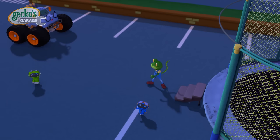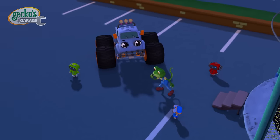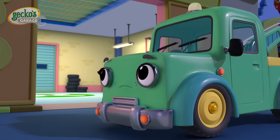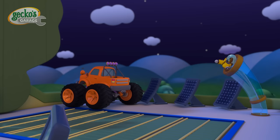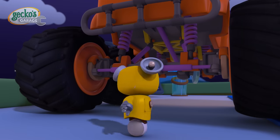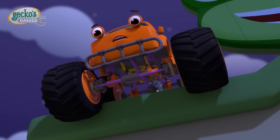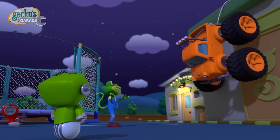Don't worry, Max! We'll get you down safely! And I have an idea how. Tilly! Hello, friend. Can we use your tow rope, please? We need it to lower Max down off the roof. It's okay, Max. The rope will stop you falling, and your monster truck wheels will help you roll onto the ground. That's it, Max.